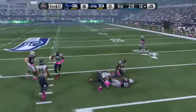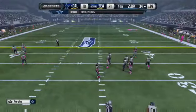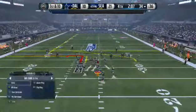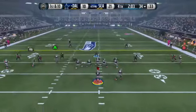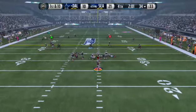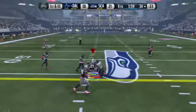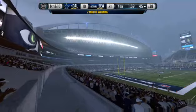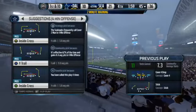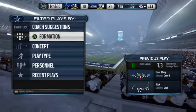Dez Bryant with a nice catch there. The ball had a lot on it. The offense is set at the line for the first down after that completion. They're going to the hurry. Back to the line now. Romo's back in shotgun formation. Reaches up high for it, and he's got the catch. 2 minutes remaining in the game. 11-yard gain on the play.